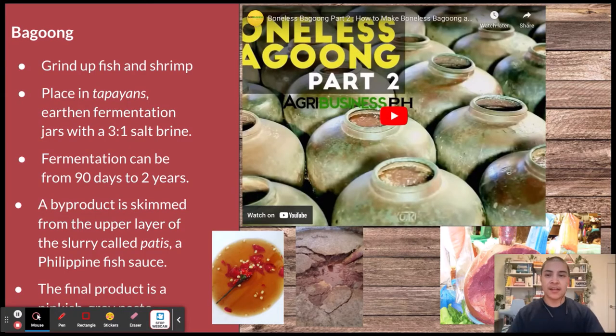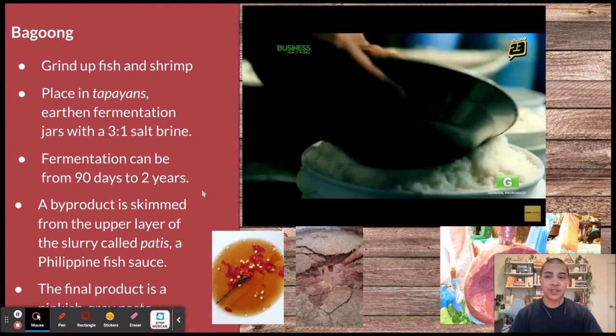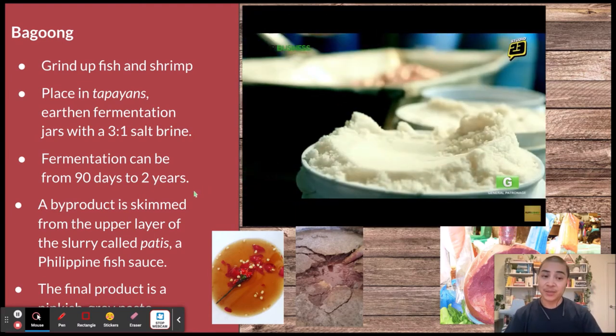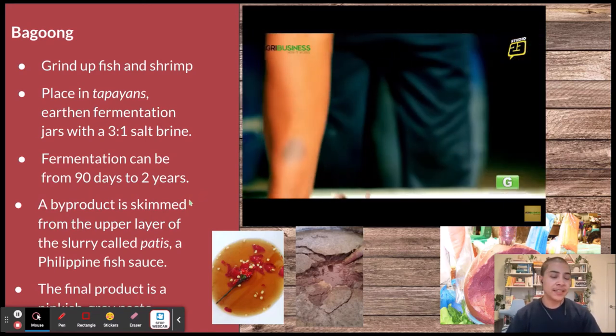Bagoong starts out as unsellable, too small to sell fish and shrimp, too small to export. So the fish and shrimp are ground up into like a slurry, and then they're placed into tapayans, which are earthen fermentation jars with like a 3-to-1 salt brine. Could be different depending on the region that it's produced in. And fermentation can be anywhere from 90 days to 2 years.